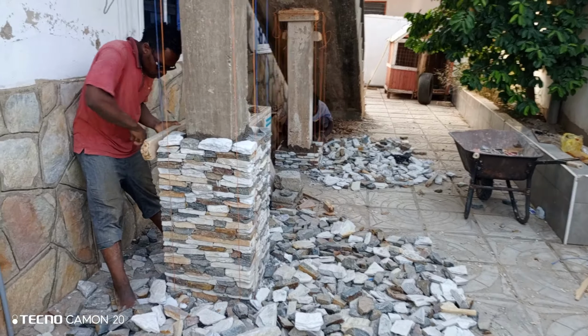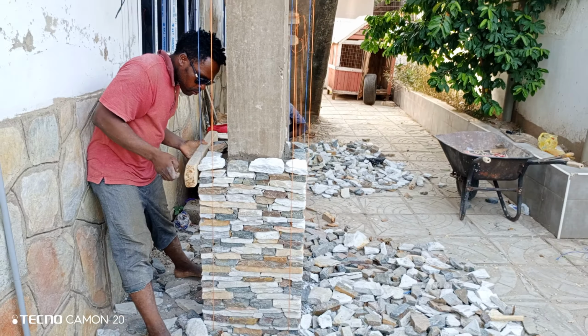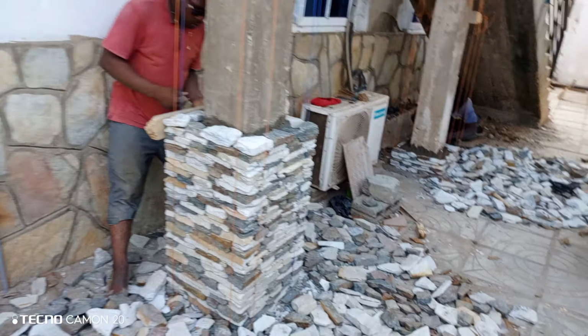Hello, amazing customers. This is a natural stone cladding for your house decoration. You are trying to cover these pillars with these stones. So beautiful, as you can see on your screen.